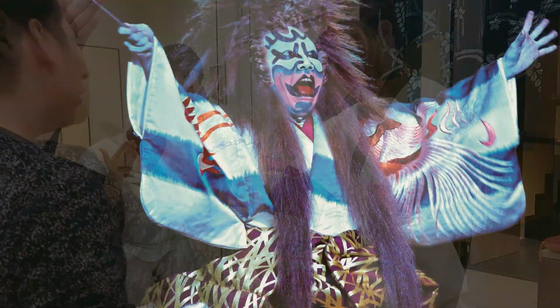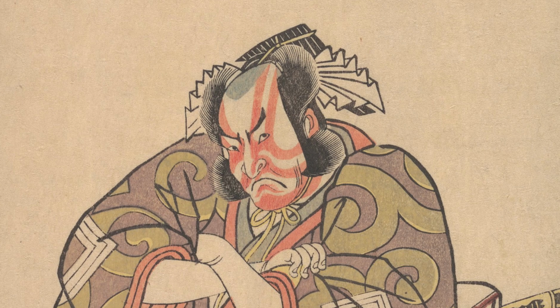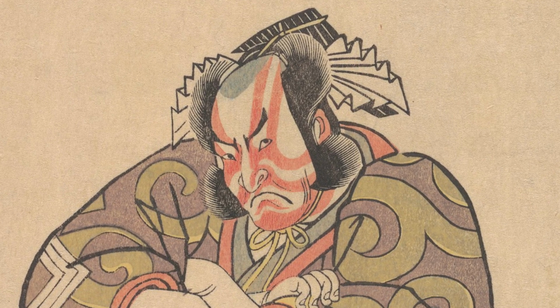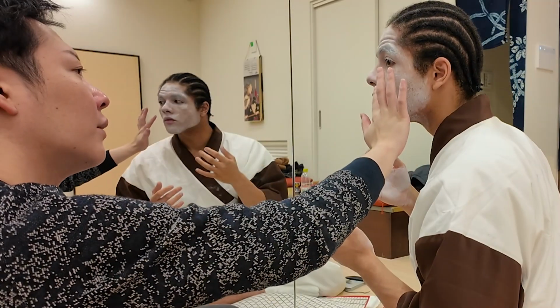Blue lines symbolize characters who are evil or sometimes supernatural people. Red lines extending from the corner of the eyes symbolize a heroic warrior type. Purple lines are a symbol of true nobility, reflecting the character's sense of dignity.